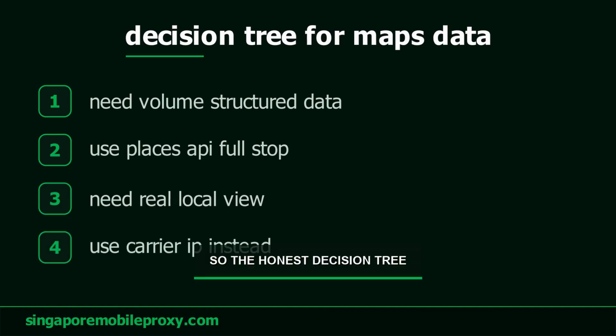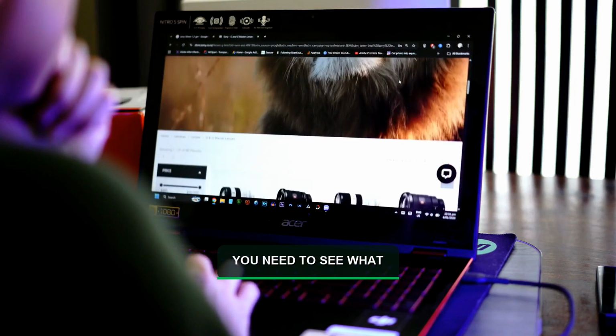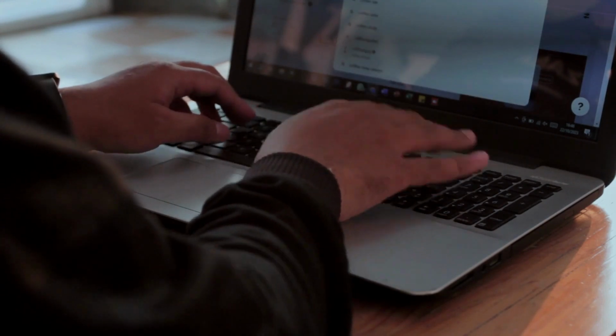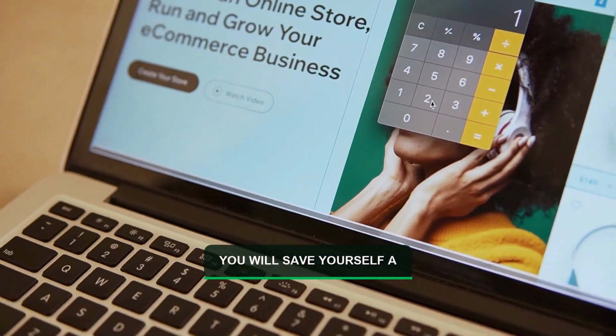So the honest decision tree is simple. If you need clean, structured, reliable data at volume, the API is the grown-up answer, full stop. If you need to see what a real person on a Singapore phone sees, in the exact form they see it, that is where a carrier IP wins, and the API cannot help you. Pick the tool for the job and you will save yourself a lot of pain.